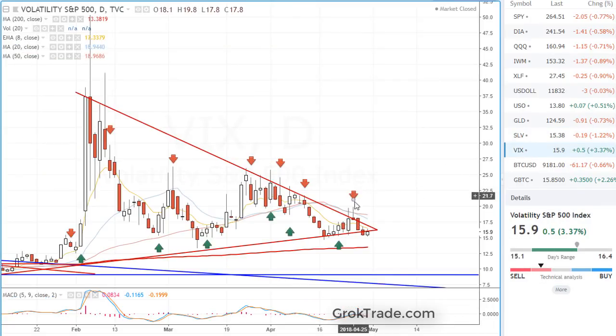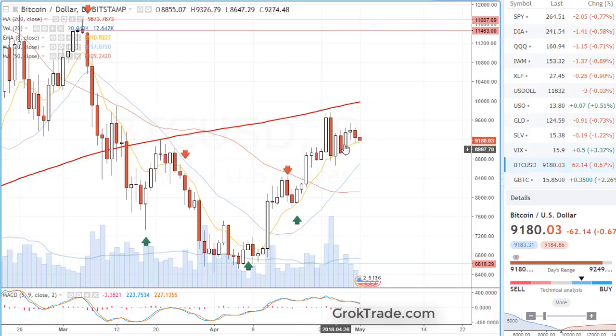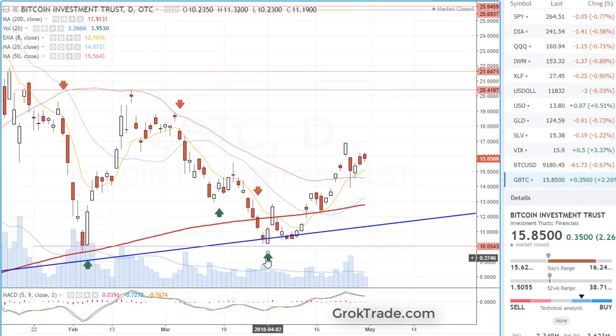VIX, the fear indicator, I got a sell on it, going down. Let's see what happens there. Bitcoin, for you guys that do Bitcoin, up. It's fine on my buy call. GBTC, I have a buy call back here at $11 and it's at 16 now just in a couple weeks, so that's doing very, very well.